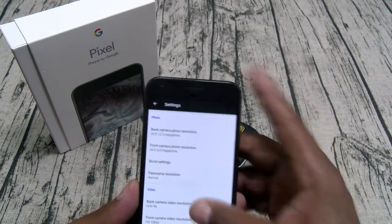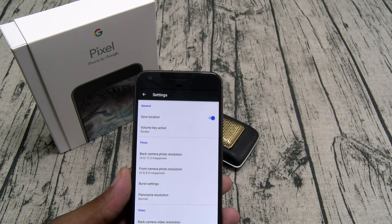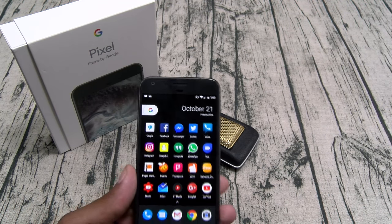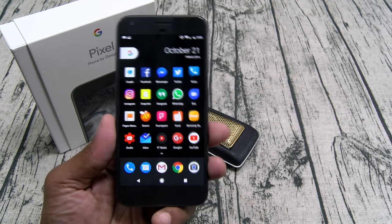Now from your settings, not too many settings. All right, but you get the unlimited Google photo storage, so you might as well take all 4K videos, and you might as well use high resolution on everything. Now, you got your Google Voice Assistant. Now, when I do the full review, we'll put it up against Siri, but right now, it's working pretty good.